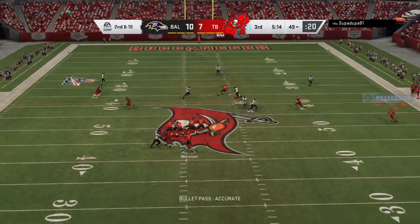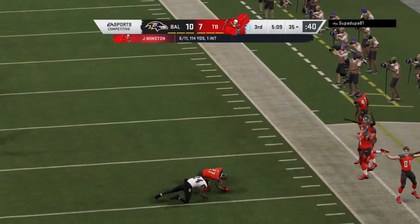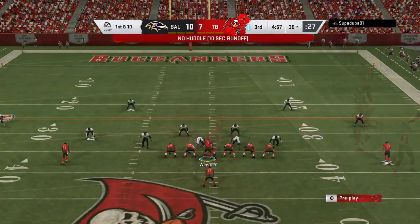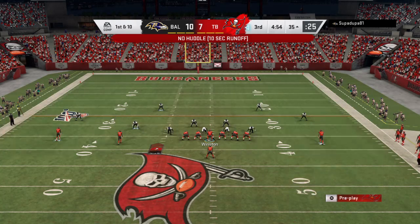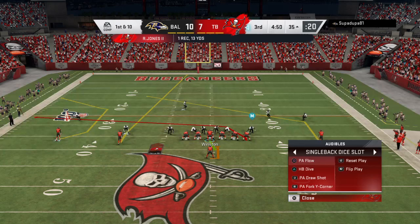To the air again with Winston. Complete to Jones. And he's going to be taken down with the first down at the Ravens 35. Jameis now, five straight completions here in this second half, first and 10.